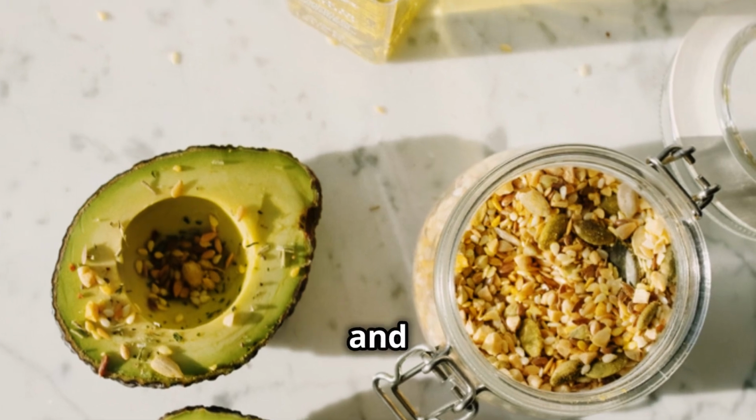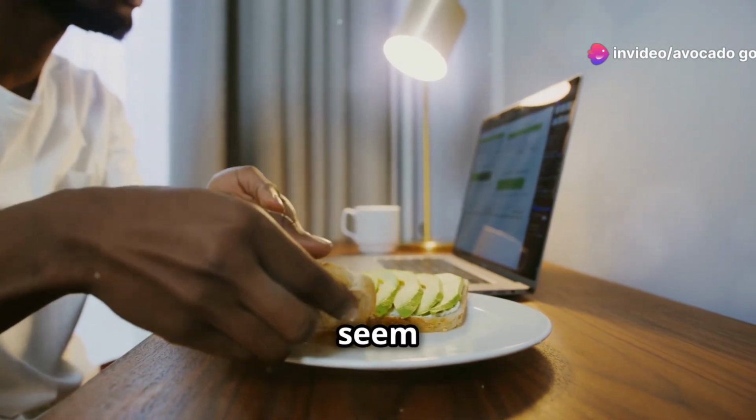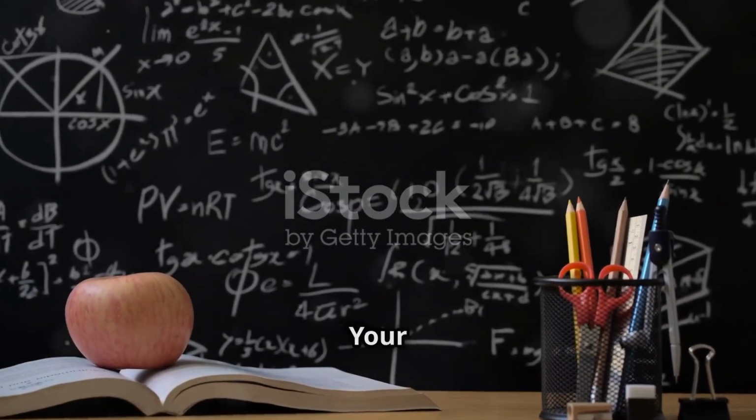6, keep calm and stay positive. Stress can make even the ripest avocado go bad. Stay calm and positive, even if the questions seem tough. Take deep breaths and remember all the hard work you've put in. You've got this.